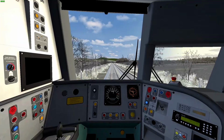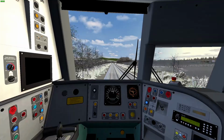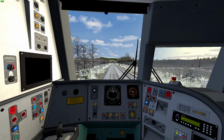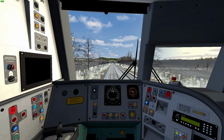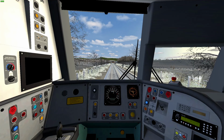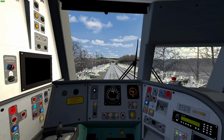So, how does it look in winter? It looks alright. It's not like a frozen wasteland like the northwest coast. I'm pretty sure there was meant to be a weather transition.